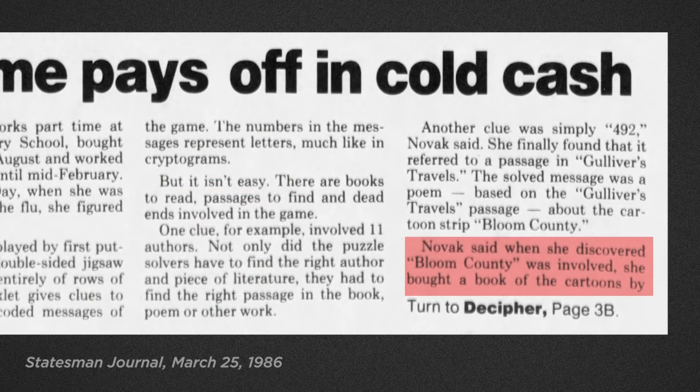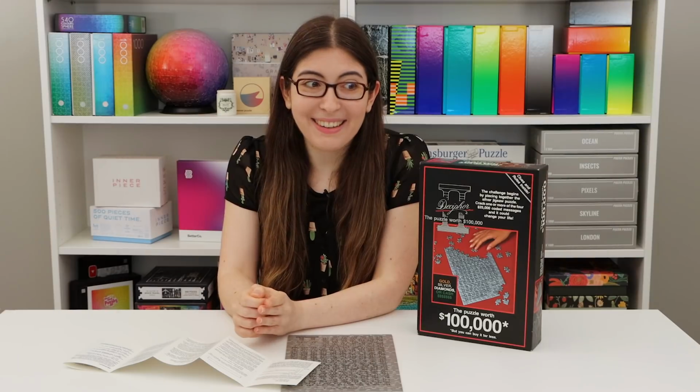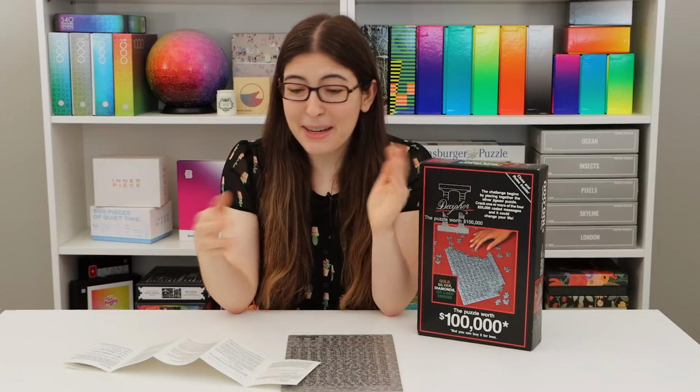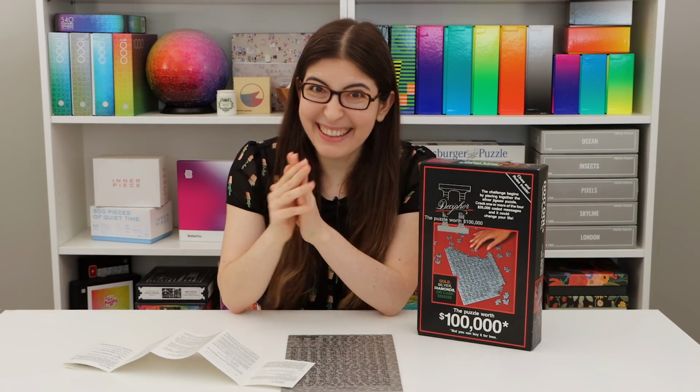Two more fun facts. Novak said that she had to buy a book of Bloom County cartoons to make sure that she had spelled all the names correctly, because this was before everyone had the internet. And she also said that her 15-year-old son told her to pick the least logical author from the list, which helped her solve it. I don't really get that one. Maybe it had to do with the additional clues that were released. I don't know.